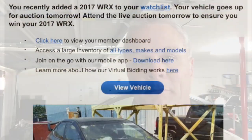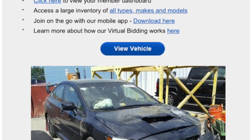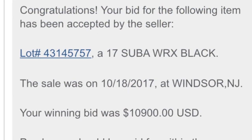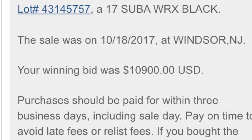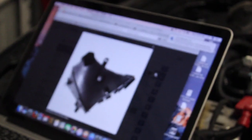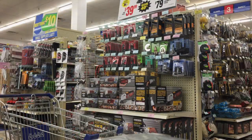This is my first Copart buy. Thank you for the inspiration, Chris, from BS for Build. But yeah, I picked this up a couple weeks ago, put it in here, and just kind of starting to order some parts. Nice thing about a 17 is it's pretty easy to find parts for on the Subaru websites.